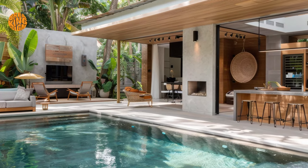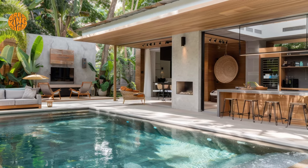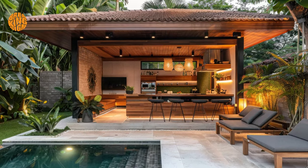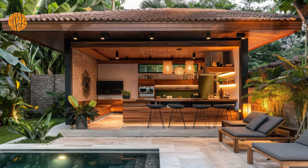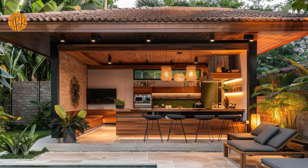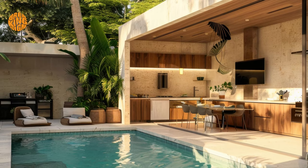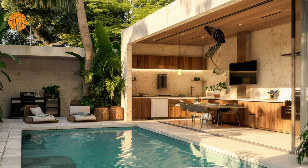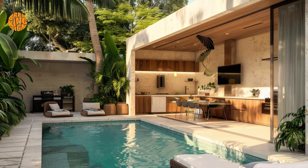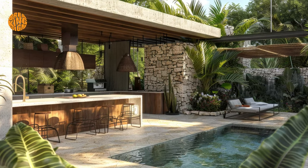For those seeking to truly elevate their alfresco dining experience, many of these outdoor kitchen inspirations incorporate dedicated entertaining areas, complete with comfortable seating, built-in bars, and even outdoor living rooms. These thoughtfully designed spaces not only provide ample room for hosting guests but also create a seamless transition between the culinary and social realms, fostering an atmosphere of conviviality and hospitality.